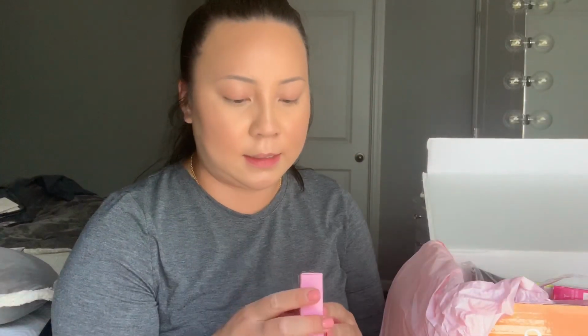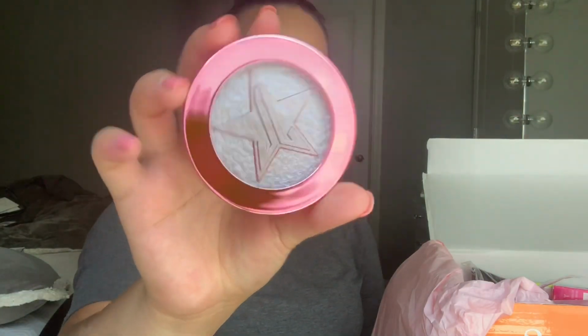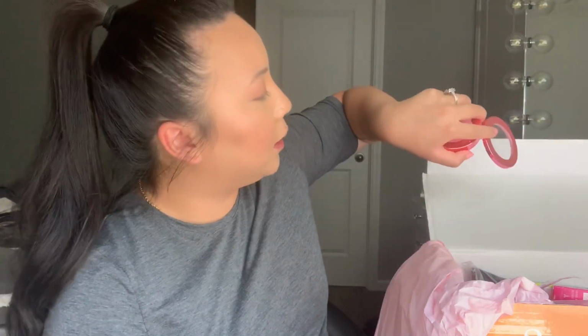Next item is the Supreme Frost Highlighting Powder in Hypothermia. I really like these. They're super pigmented, really pretty. This is the packaging. Really beautiful here. Like that, Jeffree Star Cosmetics. I like that you can see through it. The other ones are bigger, but you can't see the pan, so this is actually really nice. Blinding. There's a little bit of a pink tinge here, pink lilac-y, really pretty depending on where it's facing. There we go.